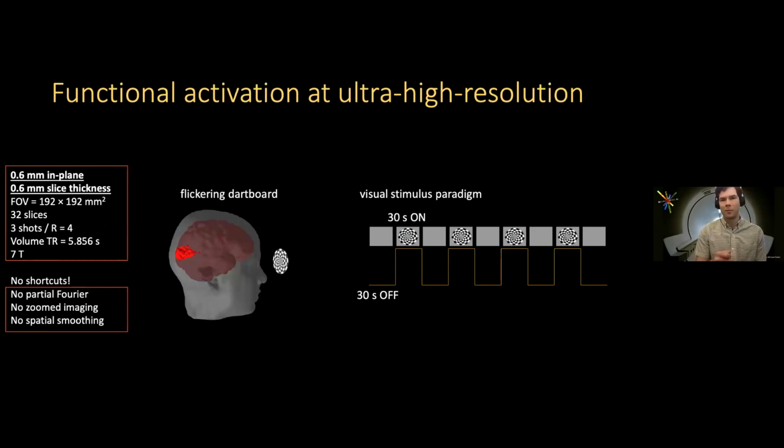So then we wanted to really push the envelope here and go for kind of the highest spatial resolution that we could think of that might be feasible. And in this case, it was a 0.6 millimeter isotropic acquisition. We then performed a flickering checkerboard type of experiment of just 30 seconds off and on alternating pattern.